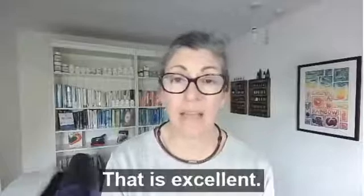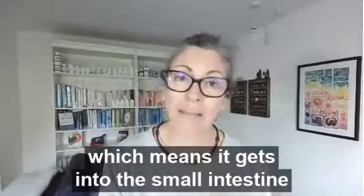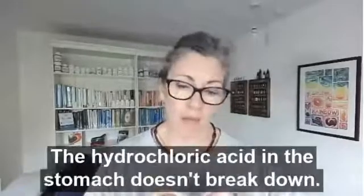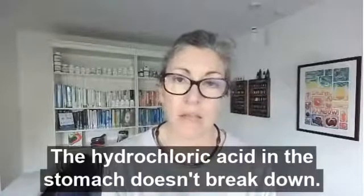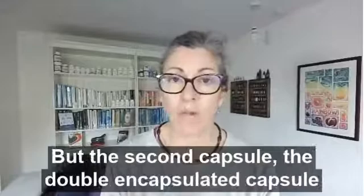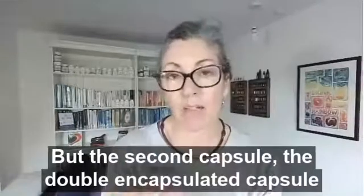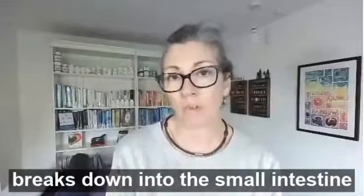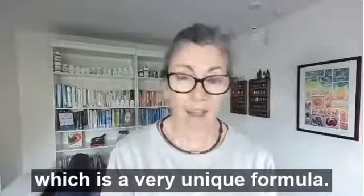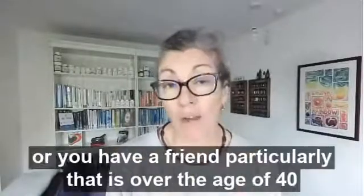That is excellent. It's double enteric coated, which means it gets into the small intestine where it's needed the most. The hydrochloric acid in the stomach doesn't break it down, so that first capsule breaks open in the stomach, but the second capsule, the double encapsulated capsule, breaks down in the small intestine where it's needed the most, which is a very unique formula.